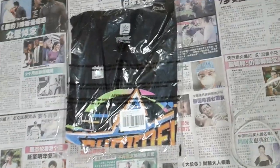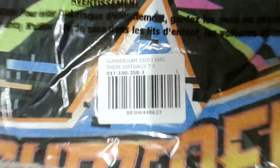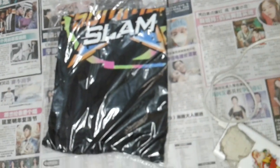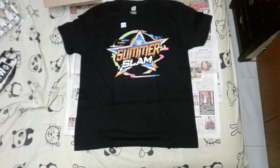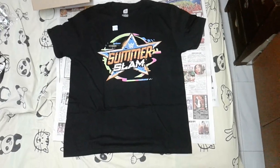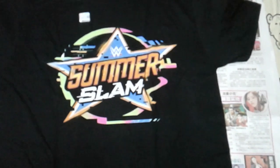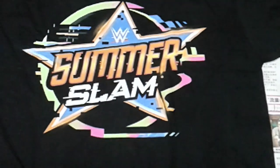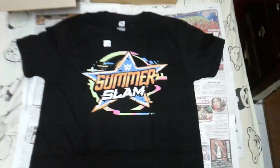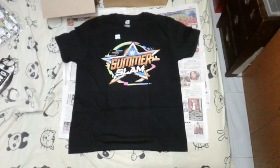Next is the WWE SummerSlam design. This design is very, very nice also. So this is the WWE SummerSlam T-shirt. Look at this, man. Very, very nice T-shirt. So what do you think of it, man?